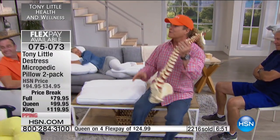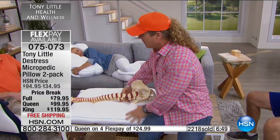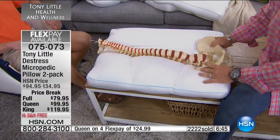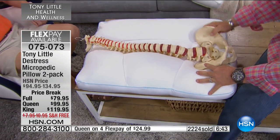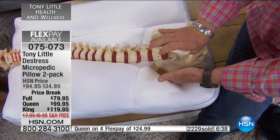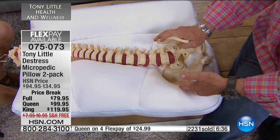Now I'm gonna take this. Before we, don't get all worried, folks, I can play a spine guitar. Very good. Okay, but look at this, come here, Marvel. This, I think, says it all. You put the spine in here. Take a look at down here in the pelvis, right? Now watch, come here, see what it does? Totally moves and cradles that area, right? A lot of people get sore hips and a lot of things.